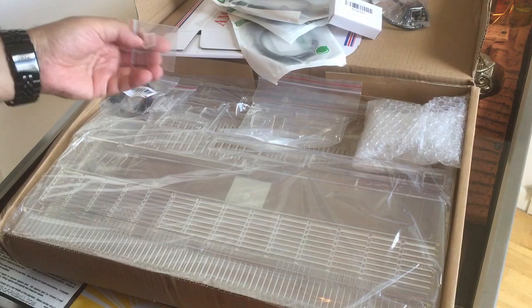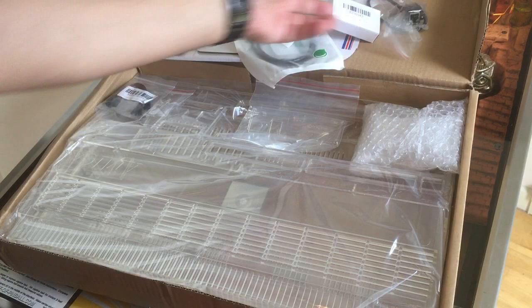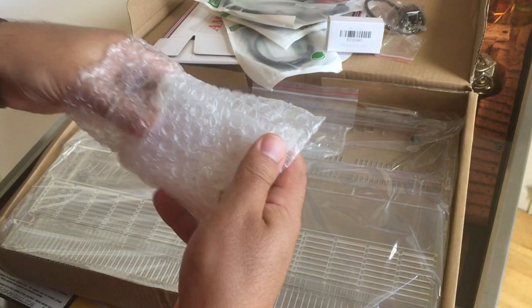Oh, look at this! The crystal eject button for the floppy drive. What? Is that also included? How nice is this, man? I'm so sorry, I'm geeking out. Oh man, this is pure awesomeness.